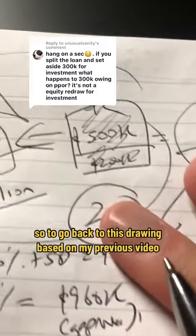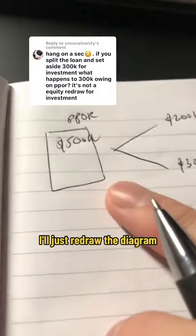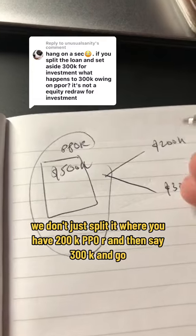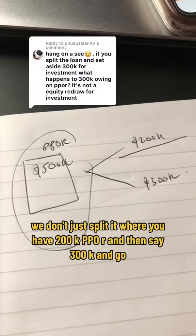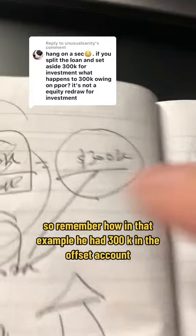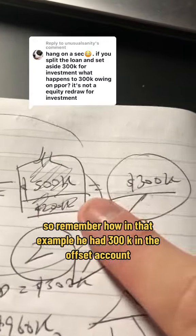So to go back to this drawing based on my previous video, I'll just redraw the diagram. So the 500k PPR for this example, we don't just split it where you have 200k PPR and then say 300k and go, oh yeah, this is now tax deductible. No. So remember how in that example, he had 300k in the offset account.